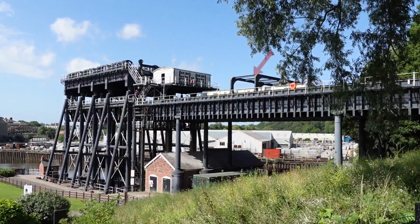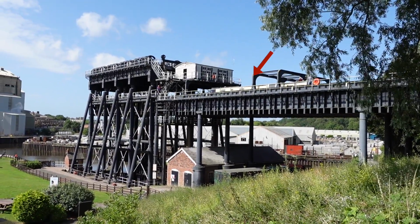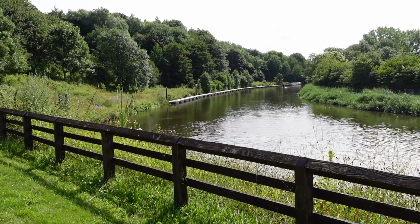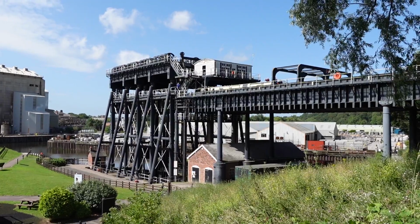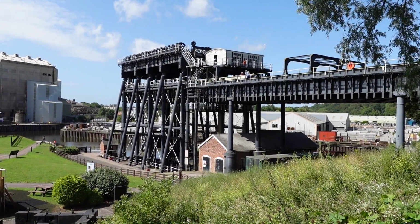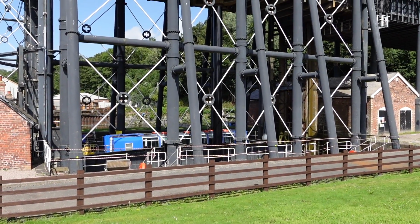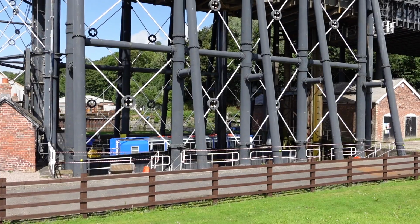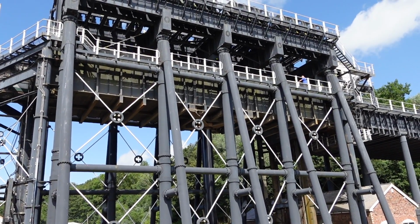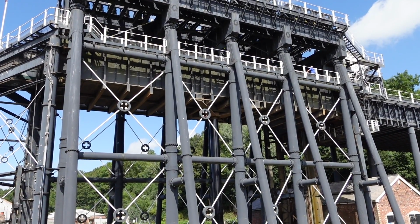So you can see the boats moving forwards now into the bathtub, or the caisson as they're called, and then they'll drop down onto the River Weaver, which you can see just there below us. See the two boats at the top moving in. Yeah, they get them to move forwards together, don't they? So now what's going to happen is you'll see the trip boat, which is in the bottom, and the two narrow boats, which are up the top. They're going to swap places. As one goes up, the other one's going to come down and pass it.